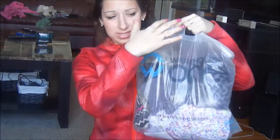And then moving on to Warehouse One, they were having a 50% off sale. So I grabbed quite a few things there, and Yannick did too. We had this bag full, but Yannick's been in it, so some stuff is missing, like the zip up he got. He got another t-shirt, but anyways, it was $50. And this thing was like bulging out.